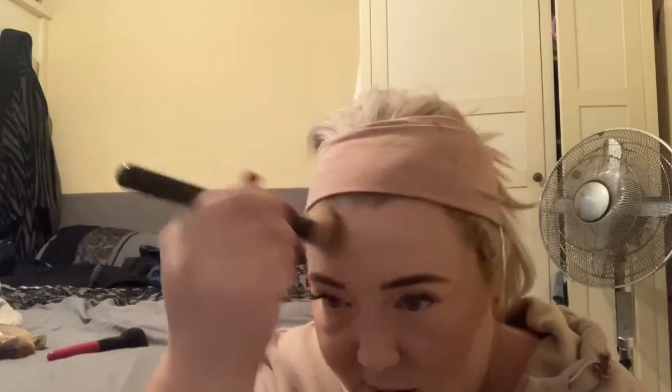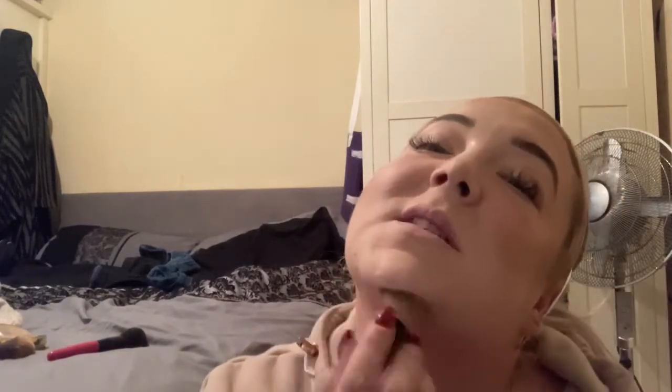Contour a bit of my forehead because it's so large. And just blending that in, and then a little bit on the end of my nose, a little bit under my lip, a little bit on my jawline, just to make it look a little bit more thin. Not that it's going to help a lot, but you know, we'll roll with it. Right under my chin, and then where my jawline is. There you go, see?